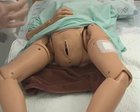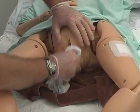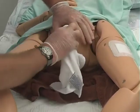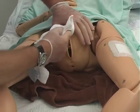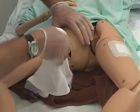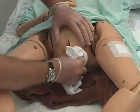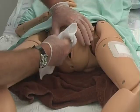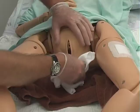Separate the labia and wash downward from front to back in one stroke, as many times as necessary, to clean the area. Be gentle, as mucous membranes are delicate and easily injured. Use a separate part of the cloth for each stroke. Never wash up in the direction from the anus to the front of the body.